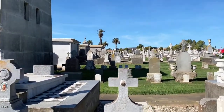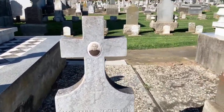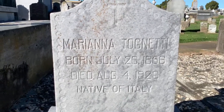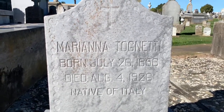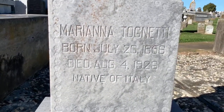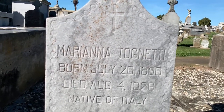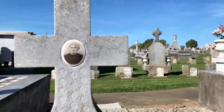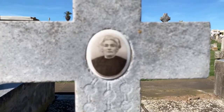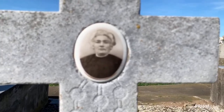Mariana Tognetti. July 26th, 1856. Died August 4th, 1926. Native of Italy. San Francisco Bay Area here, back in the day, there was a ton of Italians, still are, but back in the old days, man, there was a ton more. It's kind of an odd picture, kind of a weird look on her face.